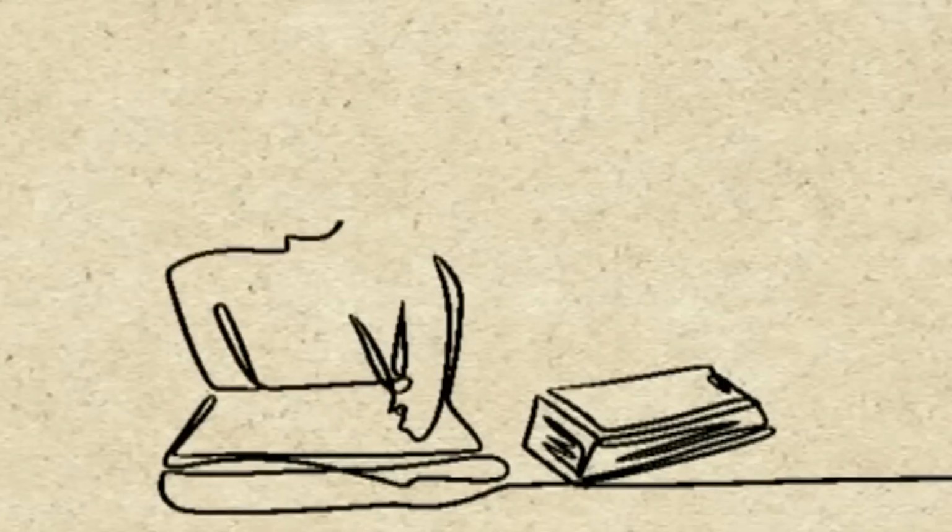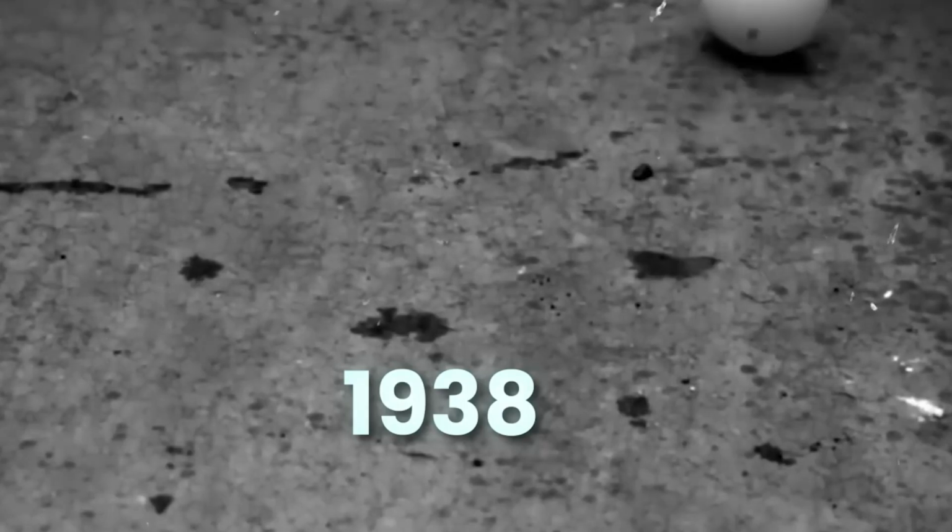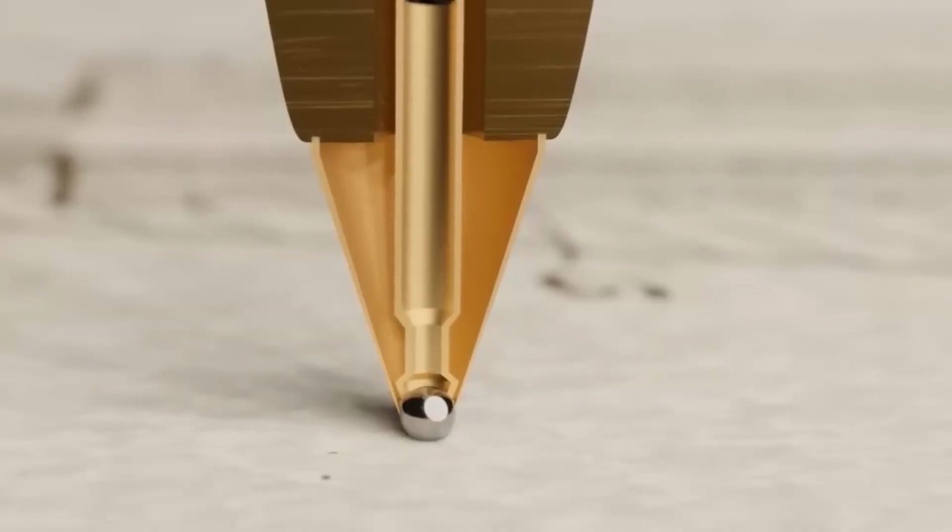Marcel aimed to make the invention as affordable as possible. Before him, pens were priced around $70, but he successfully reduced the cost to just $2, making it accessible to people with limited resources. After that, he continued to lower the price even further until it became one of the cheapest pens on the market.